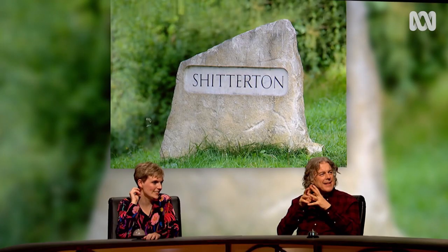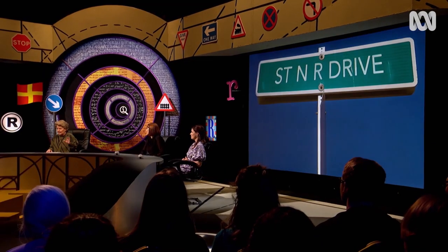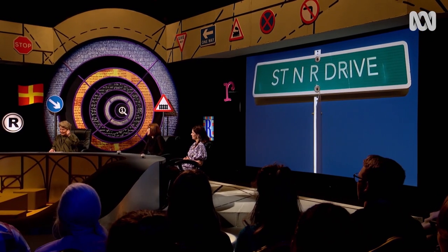But what they've done in America, particularly in one county, Colesville, Maryland, is they've started taking the vowels out of signs. So anything to do with drugs, for example. There was a place called Stoner Drive, and that sign kept getting stolen. It now looks like this. They've just taken the vowels out and it stops people taking it.